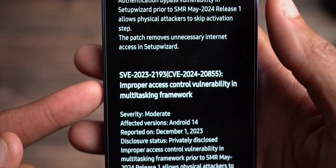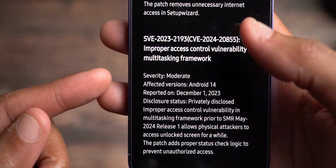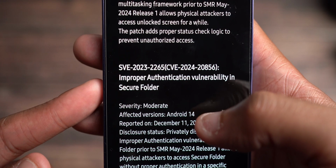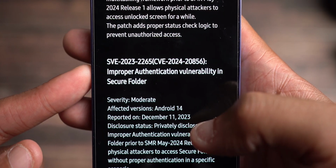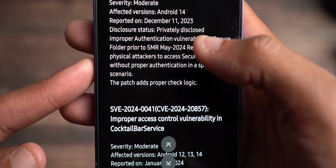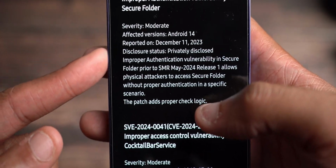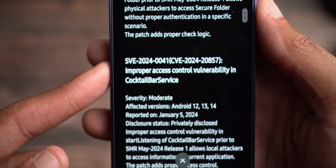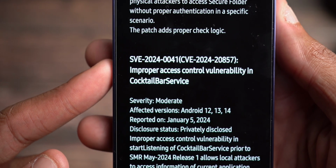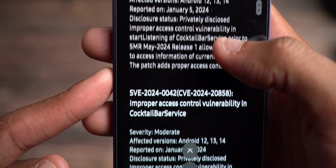And then we have 1 here, improper access control vulnerability in multitasking framework. That has been addressed, and that was considered a moderate threat. Then you also have this one, this SVE, improper authentication vulnerability in secure folder. That was a moderate threat that was addressed. Reported back in December 2023. So it's interesting that these aren't like recent security addresses. And then you have this one, improper access control vulnerability in the cocktail bar service. That's moderate. That's more recent, January 2024.